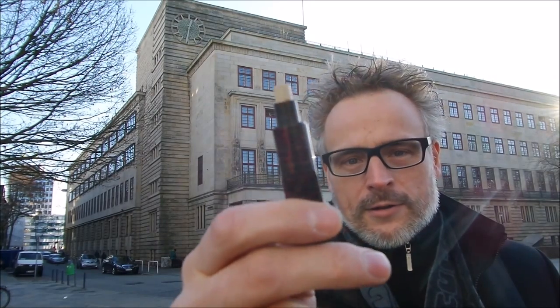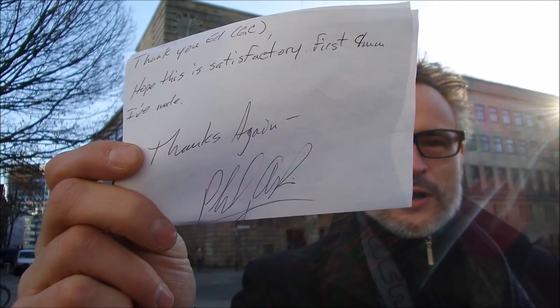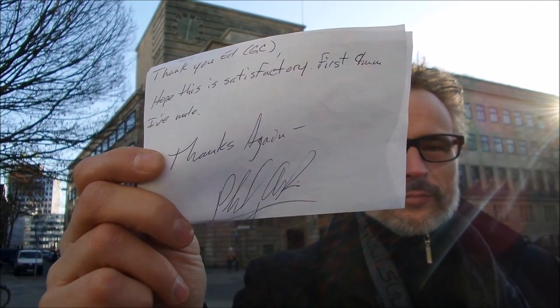This pipe is done with a 9mm filter. You see that? I was just surprised and amazed by that. So it is Phil Rivara's first 9mm filter pipe ever. I have proof for that, if you don't believe me. So, hope you can read that. He's asking Ed if this is satisfying.